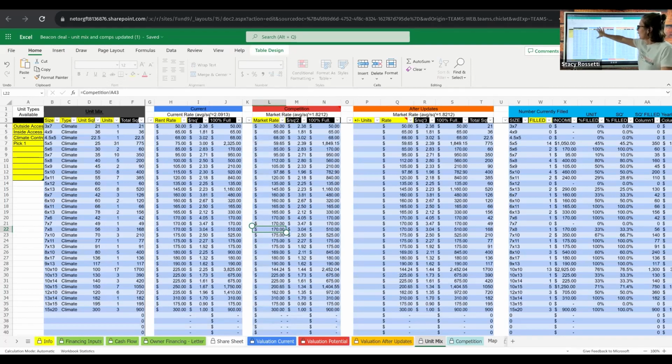And then you can see again, current, right? These are the rates that they have on their website. If they were actually full at these rates, they would be at $2.09 a square foot. They're obviously not, but they're charging higher rates. They're just 50% full. They might be 50% full because they're charging too much based on the competition. The competition is here. This is their apples to apples, and then they're at $1.82 a square foot. You see? And so that's how we're comparing apples to apples for the competition. And then we have over here the number currently filled.